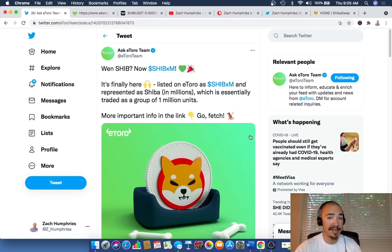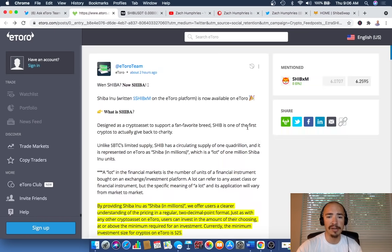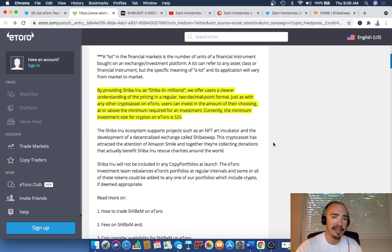Overall, this is a positive thing here for SHIB, a positive attribute that's worth talking about. Of course, 20 million active users on Etoro. A lot of people had questions about the SHIB XM. Hopefully you got some of those answered there. We'll continue to learn more about the SHIB XM, I think. But essentially, here it is one last time. Shiba in millions, offering a clearer understanding of the pricing in regular 2-decimal point format. And they just want you to hit that minimum threshold of $25 per investment size over on Etoro. So that's kind of why they did it.